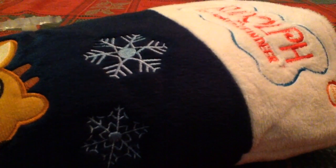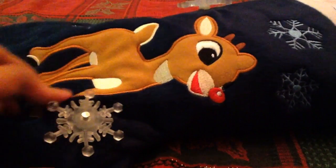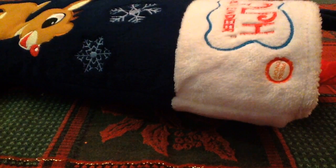So, if you didn't see our previous one, I'm gonna be doing this every single Sunday till it's Christmas. This stocking will be filled up, and I will see the surprises that are in the stocking, and I'll show it to you guys. So we have this Rudolph the Red-Nosed Reindeer stocking, and there's Rudolph, and there is this popped out snowflake that can move. So that's pretty cool. And without further ado, let's just get started with the first surprise.